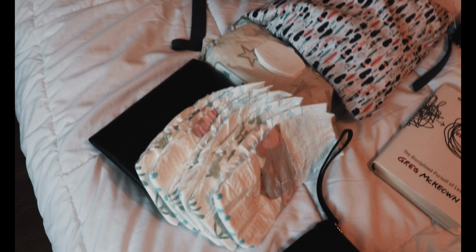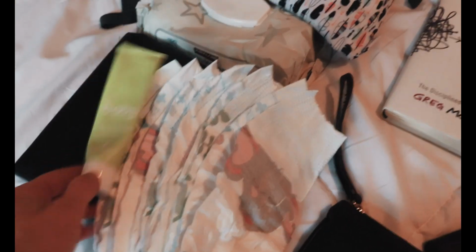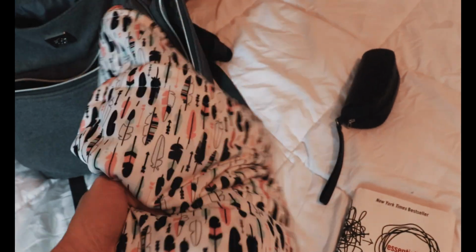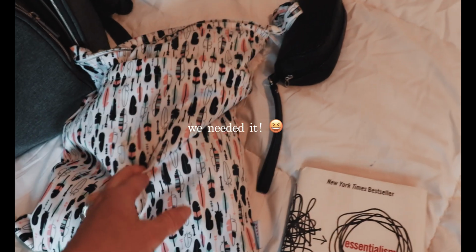Okay, so I think I've talked about this before, but we exclusively cloth diaper when we're at home, but during trips we do not cloth diaper. So I have some disposables here, about 6 of them for the trip, as well as a changing pad, some diaper cream, some wipes, and then this bag right here, this is a wet bag and I just keep a change of clothes for each of the girls in it, really just in case of emergency, but rarely do we need it. But it's great because if you do get dirty clothes, you can just throw this whole thing in the wash at some point.